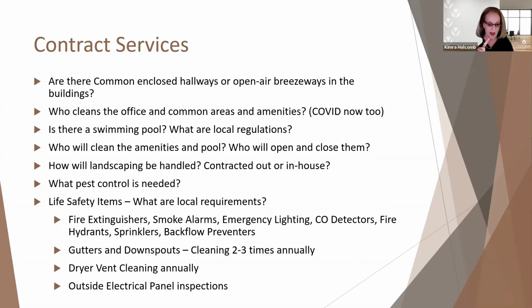It's got to be vacuumed on a regular basis. If there's carpeting, the carpeting has to be shampooed. There's all these pieces that go into keeping that hallway nice and clean for your residents. But also with COVID now, there's all the amenities and common areas that you have to consider for all the disinfecting and sprays and all of that. That's a new one that got us in 2020 that we're all planning for next in 2021. We're trying to cover that.